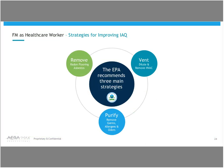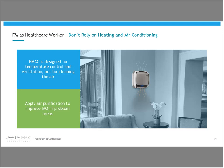And purification is just so important for us. You don't really rely just on your HVAC system to take care of your air. It's a heater and an air conditioner, right? And it's also designed to keep your humidity at a certain level, but not necessarily for cleaning. Really, the analogy is that what an HVAC system does is basically move air around, and if that air contains germs, it's just transferring a problem, distributing germs from one room to other parts of the organization. So in many cases, the HVAC system is actually contributing to the spread of germs and allergens and things like that. So what do you have to do? We need to remove it. And so applying air purification to improve your indoor air quality in problem areas is absolutely key.